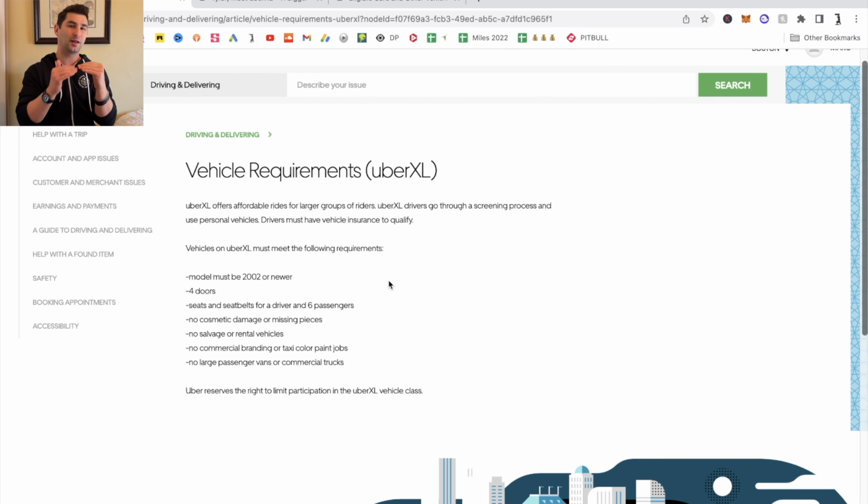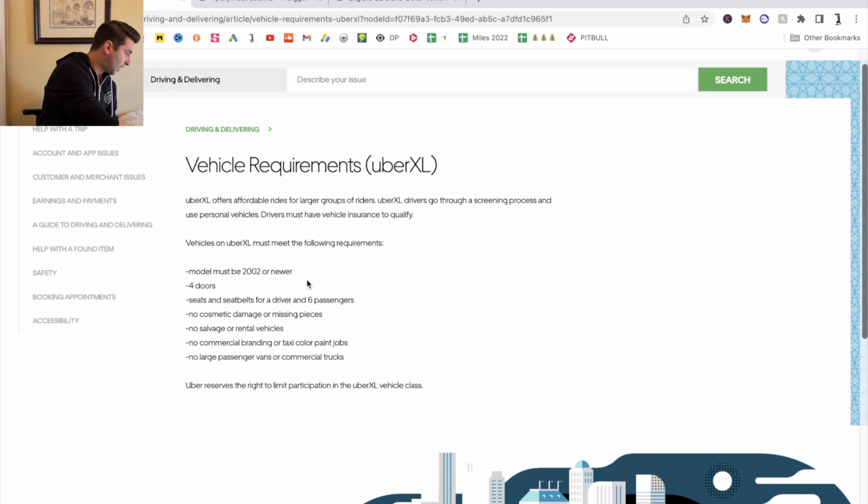Remember, UberXL is a tier above UberX. So all the driver requirements and the vehicle requirements that apply to normal Uber apply to you, plus these ones. So the model must be 2002 or newer. Remember, this changes year to year as they want your car to be in the newest condition possible.